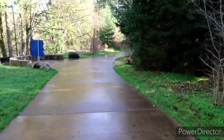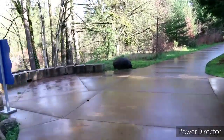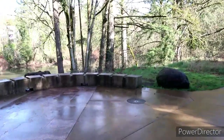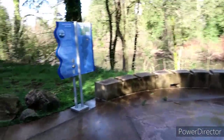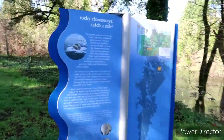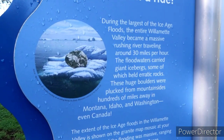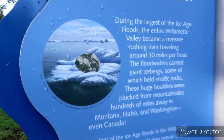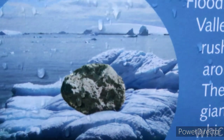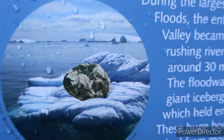Mama Creeper and Penelope kind of went off ahead. And I'm loving all these little different areas here with the info. It says, rock stowaways catch a ride. During the largest of the Ice Age floods, the entire Willamette Valley became a massive rushing river traveling around 30 miles per hour. The floodwaters carried giant icebergs, some of which held erratic rocks. These huge boulders were plucked from mountainsides hundreds of miles away in Montana, Idaho, and Washington.